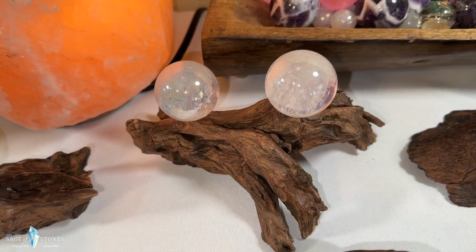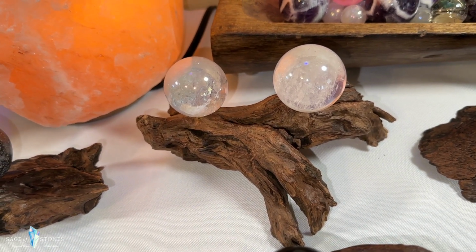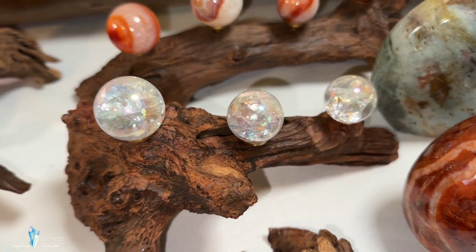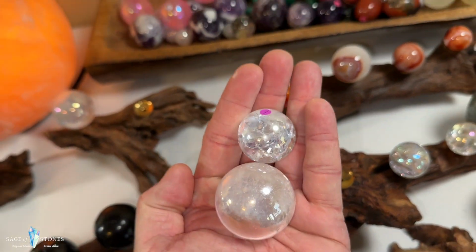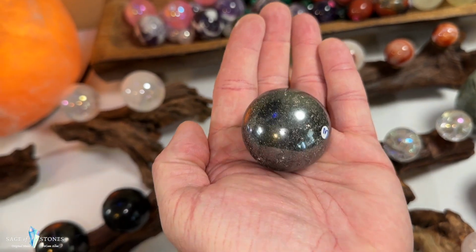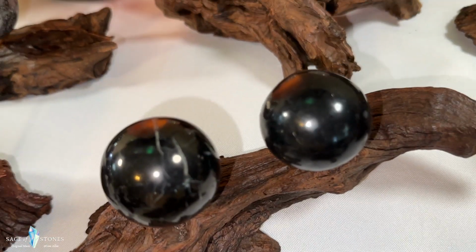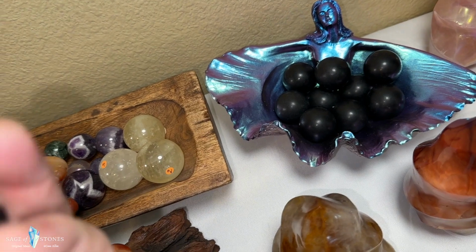All right, from there we go over to these clear quartz angel aurid spheres. I've got these in 2 sizes, so these are larger ones, and these are some smaller ones full of rainbows. That's the size comparison between the 2. And then here's just one of the hematites for size as well. These are all roughly around the same kind of size. These 2 here are shungite. These are also shungite here, a little bit smaller. Give you a size comparison on those as well.